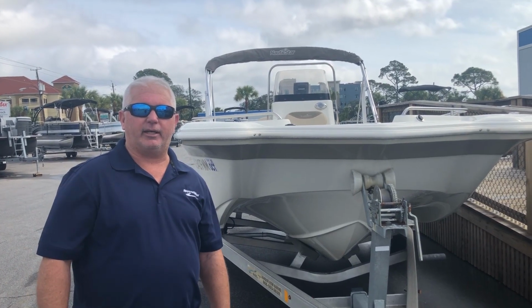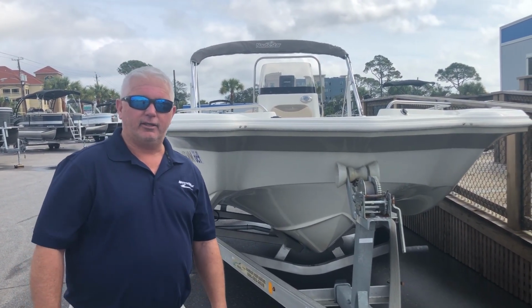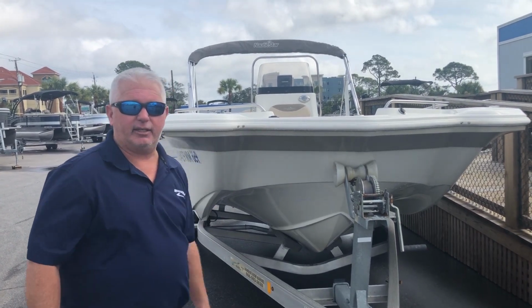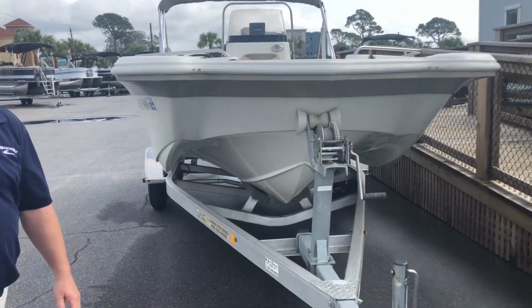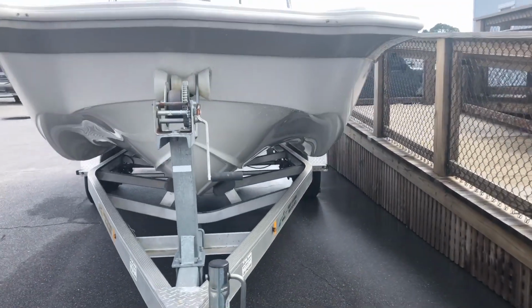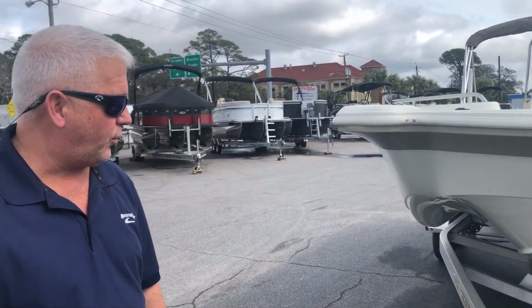Today we're here to talk about a 2014 210 Angler by NauticStar. This is a consignment boat that we just got in. It is now for sale. One thing I'd like to point out, this is a tri-hull boat, which is perfect for slight to moderate chop in the bay. It will get on top of it and just plow right through it.